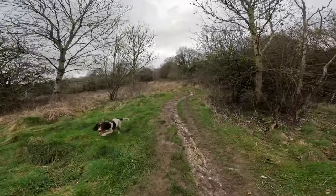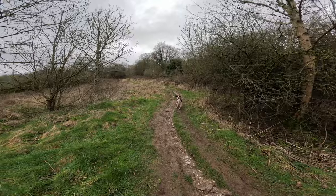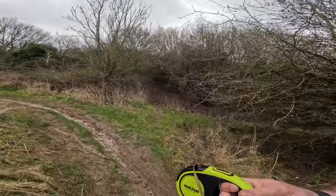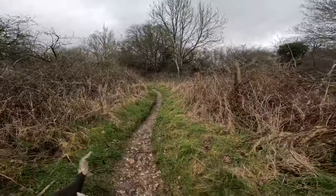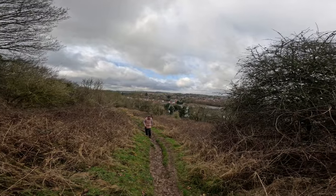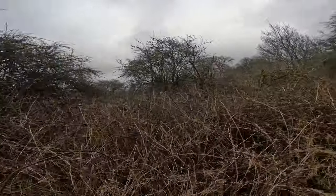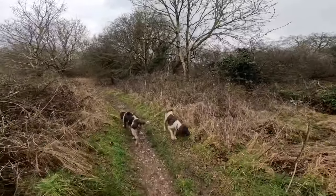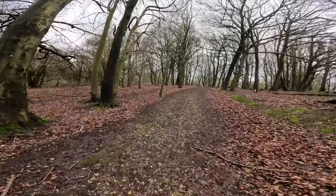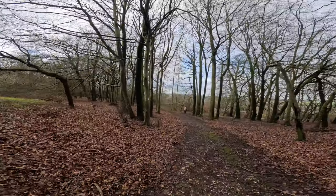So we're now going up that very steep hill back to the campsite. So let me go ahead and show you how steep this hill is and how dodgy it is. It's very slippery. Just so you can see how steep this is, guys. And we're about halfway up. Oh, I'm really out of breath now, guys. It's really steep. I think Marie's struggling a bit.